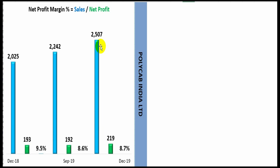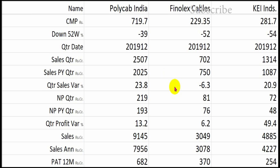Next, let us move on and analyze the peer group companies. Let us begin our analysis of the peer group comparison. So I'm comparing PolyCab India with Finolex Cables and KEI Industries. The current market price of PolyCab is 719, Finolex is at 229 and KEI Industries is at 281 rupees.